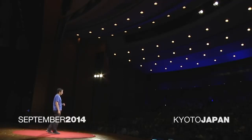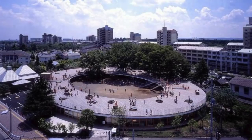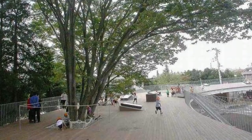Okay, this is a kindergarten we designed in 2007. And we made this kindergarten circular. It's a kind of endless circulation on top of the roof. And if you are parents, you know that kids love to keep making circles. And this is what the rooftop looks like.